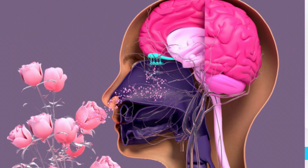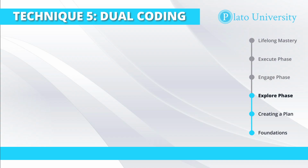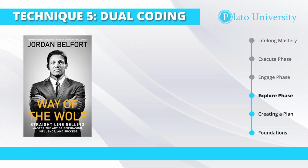So if you can interweave smell or taste into something that you're learning, it's going to bring you just one more link that you can have in your long-term memory. And an extreme example of this is from Jordan Belfort when he was learning his sales pitch to sell stocks or anything else that he was selling. He used smell as a way to anchor both the sales script and the emotional confidence that he would have so he could deliver it.